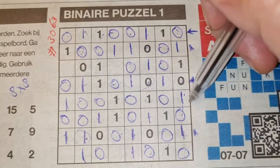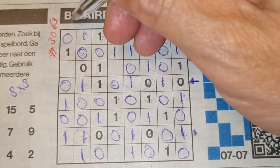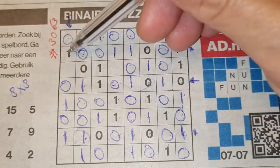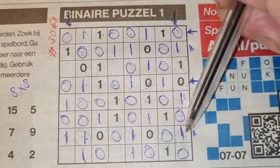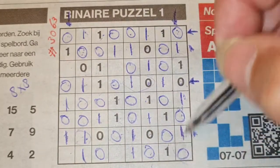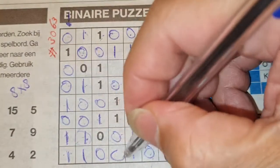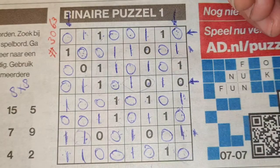Compare. This column, the first column and the last column. O-O-1-1, empty box. O-O-1-1, O-O-1-1, empty box. So we need to switch these two digits. We have a 1 here, this should be an O. We have an O there, this should be a 1. Now we have 4 ones, so the rest are O's. We have here 4 O's, so the rest are 1's. Finish in 6 minutes. Alright.